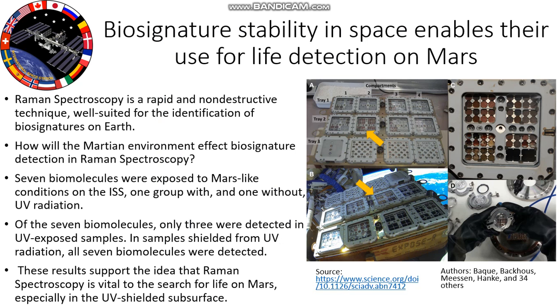So, what is Raman spectroscopy? Well, it's a rapid and non-destructive technique well suited for the identification of organic biosignatures on Earth. But it's expected that the Martian environment will affect the stability and detectability of biosignatures. UV radiation, ionizing radiation, and oxidizing compounds could all destroy detectable traces anywhere from a few centimeters to meters of depth into the Martian surface.